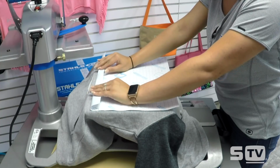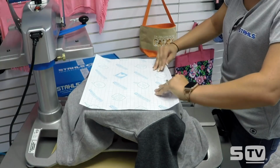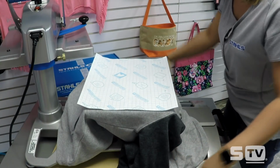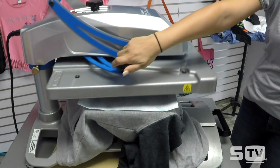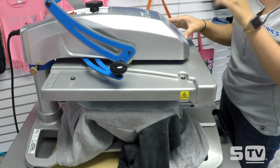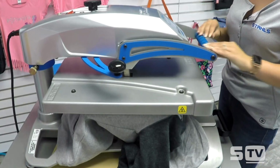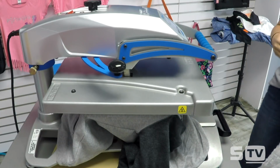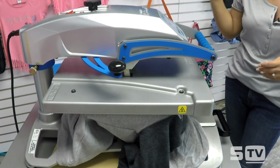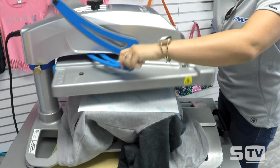You can see that I'm folding my transfer up to make sure I'm right on the platen where I need to be and not falling off, right? Making sure I'm nice and centered. And I can apply this at that same goof proof time and temperature of 340 degrees for 10 seconds. Okay, so I can just lock this down, making sure I'm in a medium to firm pressure. And as soon as this is done, this is a hot peel, so I can just go ahead and peel that carrier back, and then my transfer will be applied.